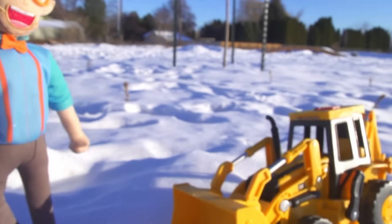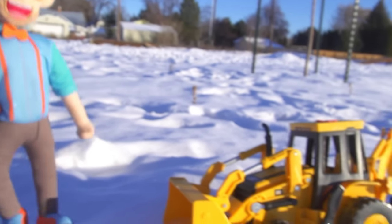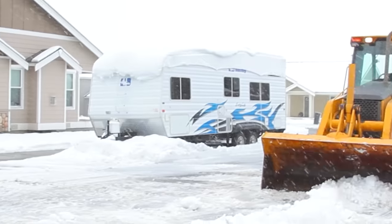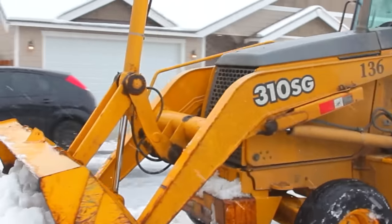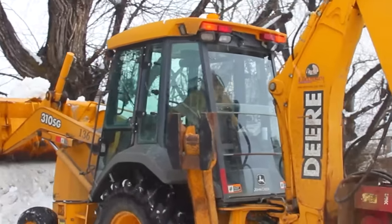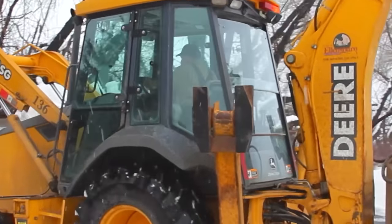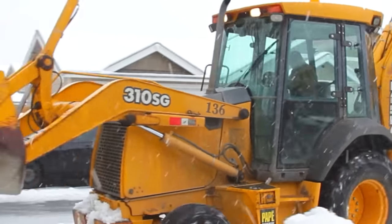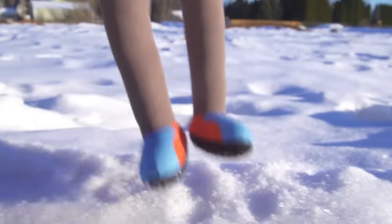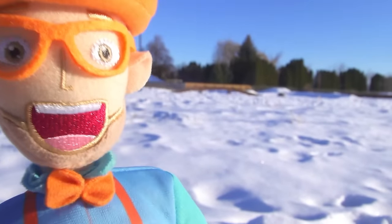Whoa, look at what it is. It's a bunch of snow. And the backhoe. Are you ready to have some fun in the snow, backhoe? Let's go. Step, step, step, stomp, stomp, stomp. This is so much fun playing in the snow. Brr, it's really cold though.